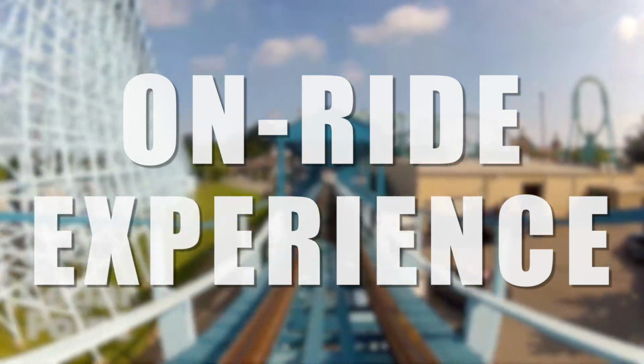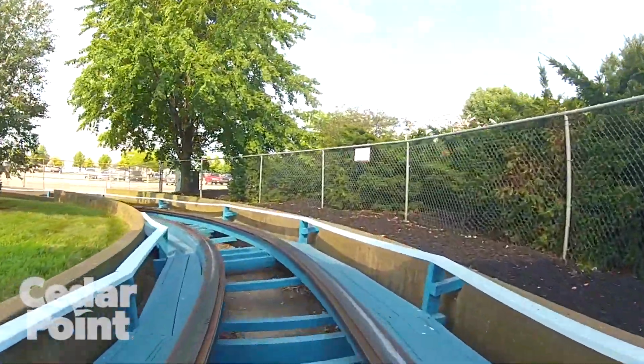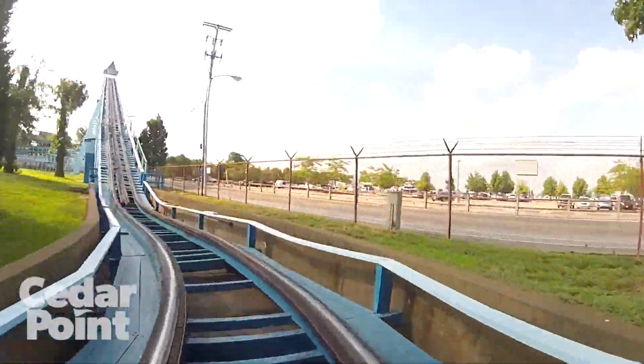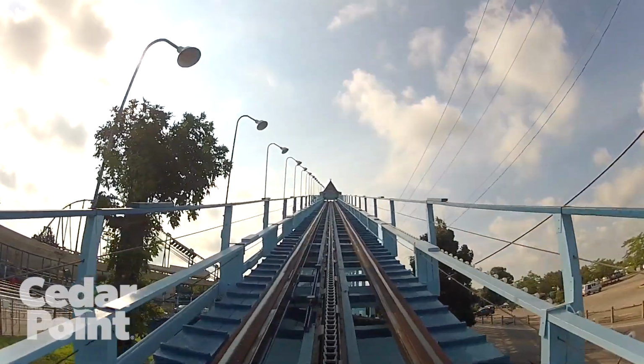You begin your ride by slowly crawling out of the station, and you turn into a trench, so the track is slightly below ground level. I don't know why I find this to be slightly amusing, but I do. You then head up your classic clickety-clackety lift hill, and if the sound of a lift hill on an old wooden coaster doesn't scream classic coaster nostalgia, I don't know what does.